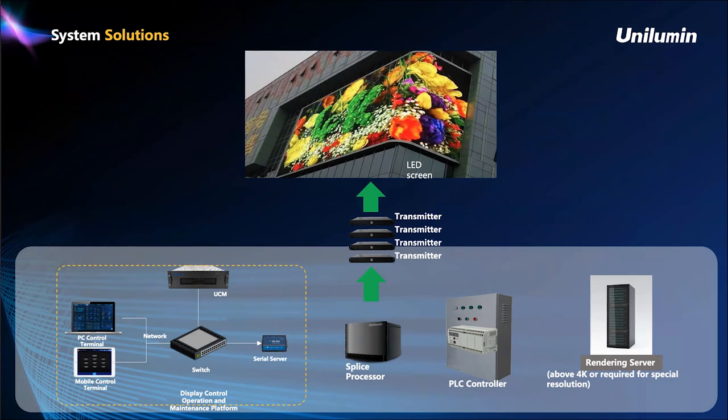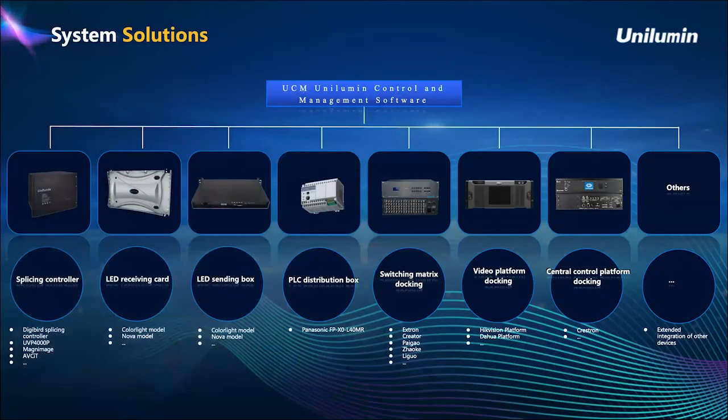And the PLC controller is the power controller. And the rendering server, this device is only required when the screen resolution is above 4K or even higher. And here we have UCM, Lumen Control and Measurement Software. Here we list all the necessary devices, and on the bottom side we list all the suppliers' names.